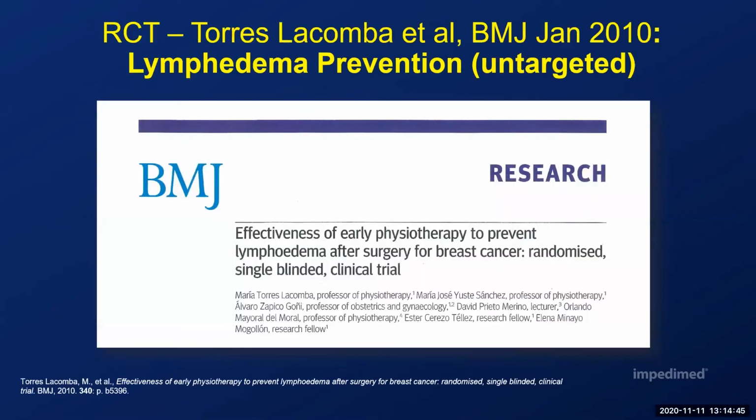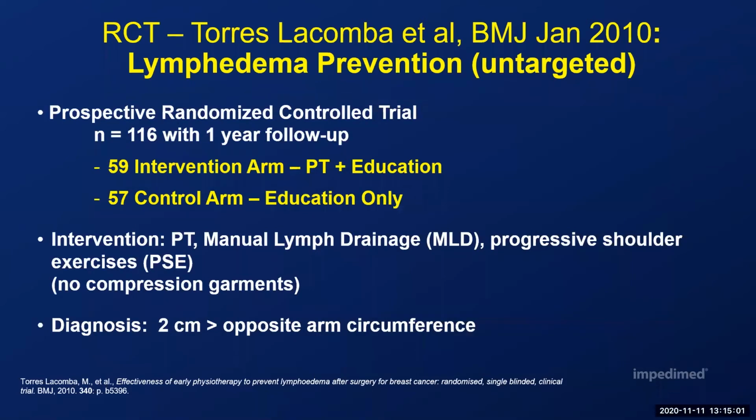Not many people know that we have prospective randomized level 1 evidence that clinical lymphedema can be prevented. This is a paper that was published about 10 years ago from a center in Madrid. Next slide. What they did was to randomize patients who had had axillary dissection, and it didn't take many patients to show this: 59 in the intervention arm, and 57 in the control arm.